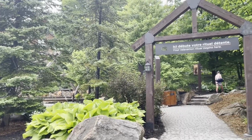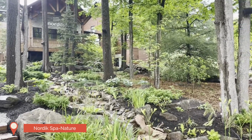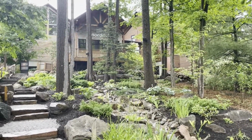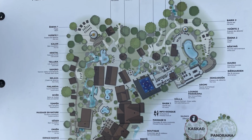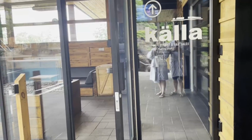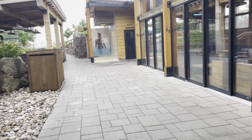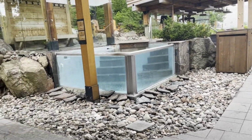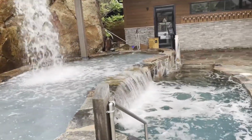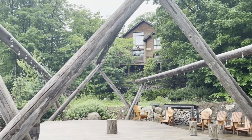For our final day in Ottawa, we indulged in the ultimate relaxation experience at Nordik Spa Nature. The spa boasts 10 outdoor baths, 9 distinct saunas, 4 different restaurants, a saltwater flotation pool, an infinity pool, and so much more. Perhaps what it is most famous for is the thermotherapy, which encourages alternating hot and cold treatments, followed by a rest period. If you're looking to extend your relaxation, you can also stay at the Nordic Cottage Rentals, which offer an incredible view of the hills of Gatineau Park and downtown Ottawa.